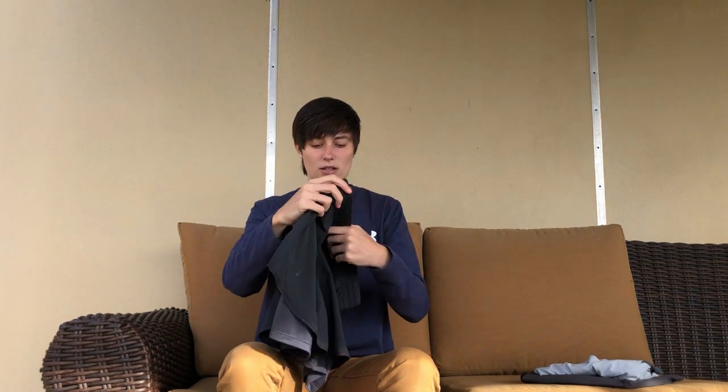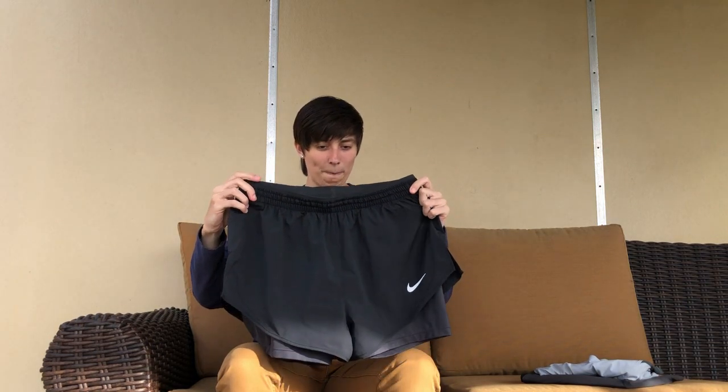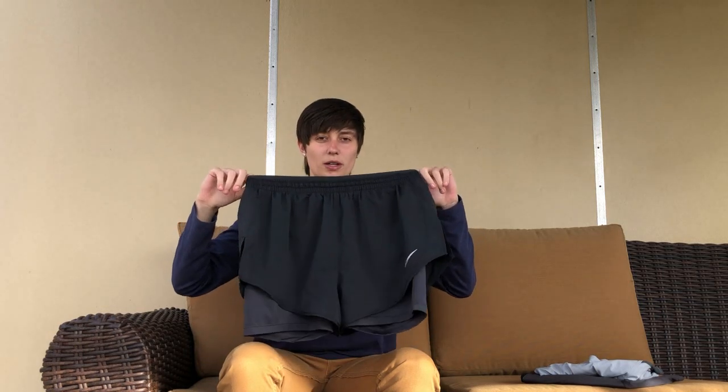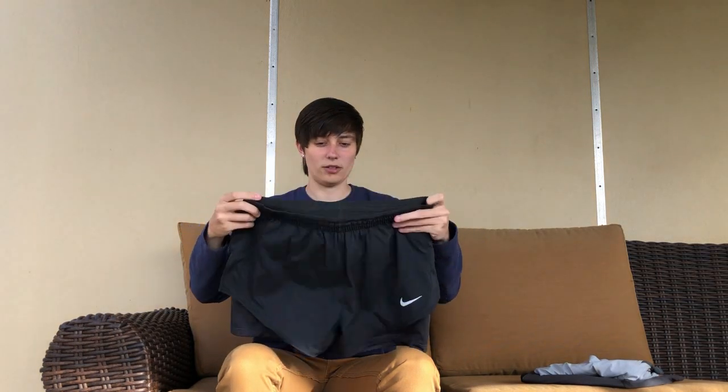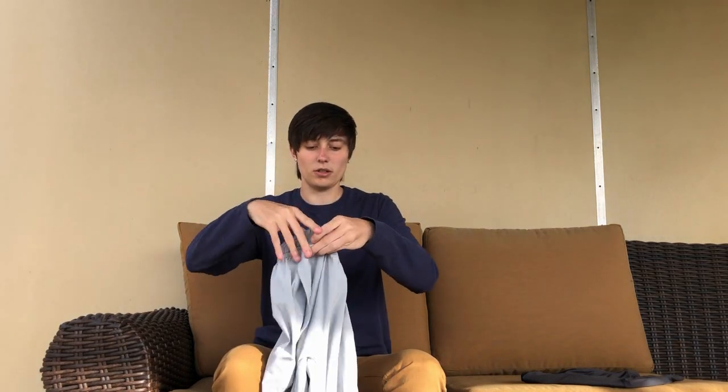I think these come in different lengths, maybe. I'm not sure. But these are actually women's shorts. I was really surprised that they weren't men's, because I normally buy a lot of men's shorts. So those are ladies'.